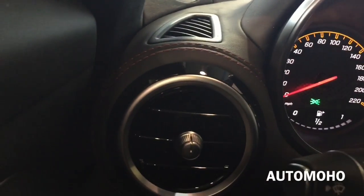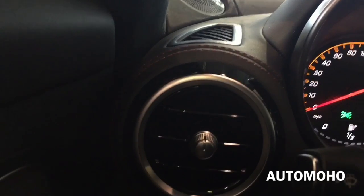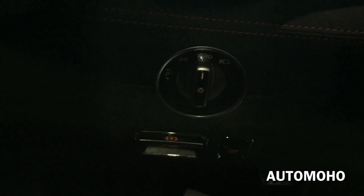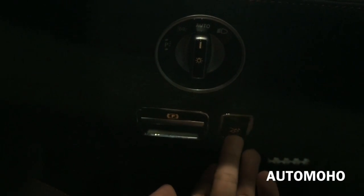To the left, you have the circular air vent with a black gloss trim and red contrast stitching around it. Here you have the light control. There's the parking brake, as well as the trunk release button.